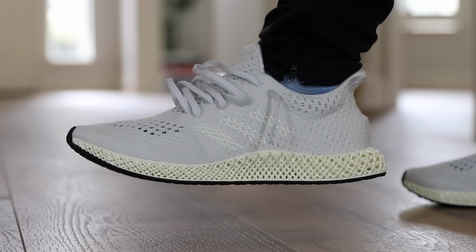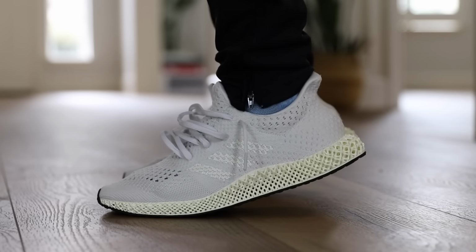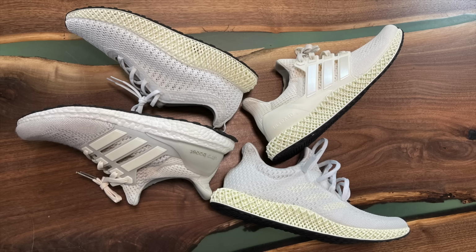But I gotta say though, this colorway is super nice, and it's crazy that it's $220 retail. It used to be $300, was reselling for close to $1,500, and now sitting at $220. I don't know if I'm the only one, but as soon as these dropped, I was instantly sold. As you can see out here, I have a few other very similar sneakers in the color blocking that these were, and so obviously for me it was an automatic shoe.